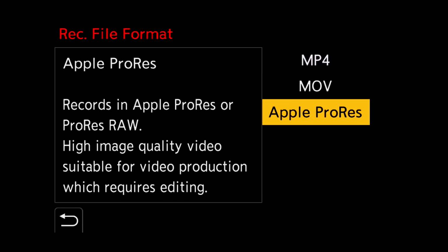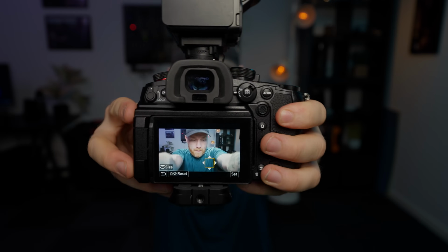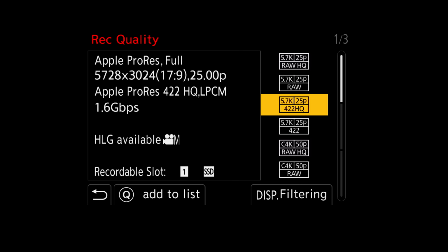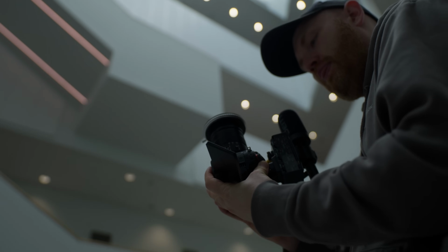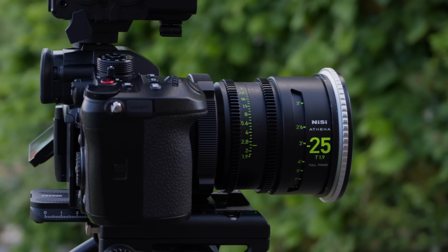One of the biggest new features about this camera is the ability to capture internal RAW. Now this is a massive deal for a hybrid camera, as I believe there is no other hybrid cameras out there that do this. Maybe a Canon or something might do it in Canon RAW light. Let me know in the comments below if I'm wrong. And I personally love capturing internal RAW on my Sony cameras and Blackmagic cameras, so I totally get why this is such a big deal.